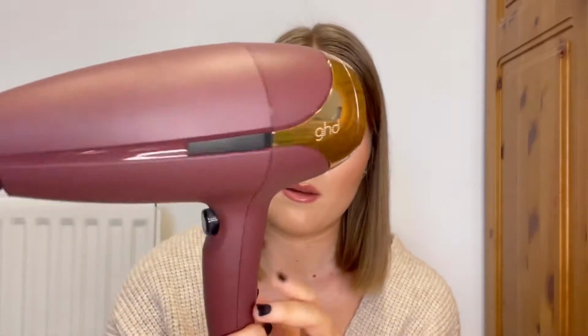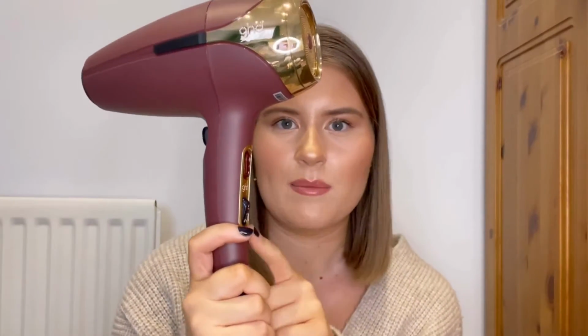really helps. You've also got obviously the heat settings, the power settings, I guess, and then the cool setting, which is really good to lock in a look, a style, if you're going to do a blowout or anything. It's just fab and I love it, and I'm so obsessed with it. So I got this for Christmas and I'm obsessed. I love it so much.